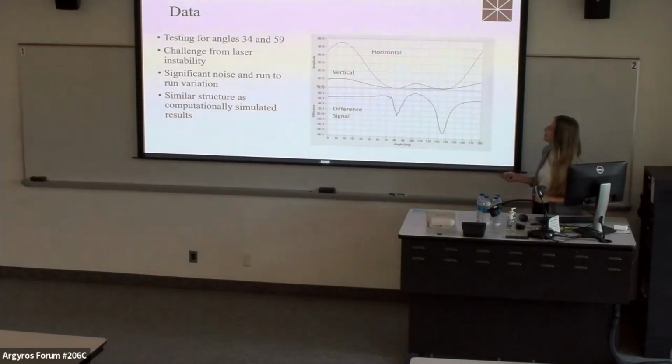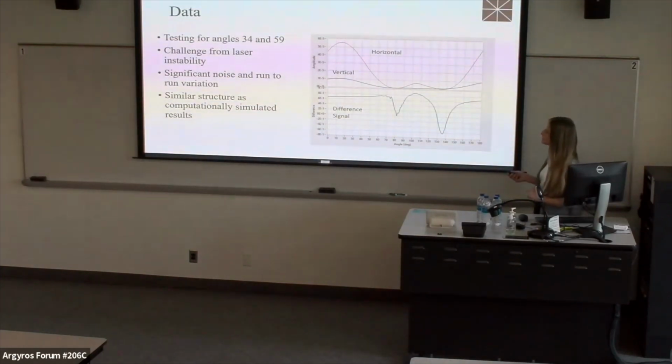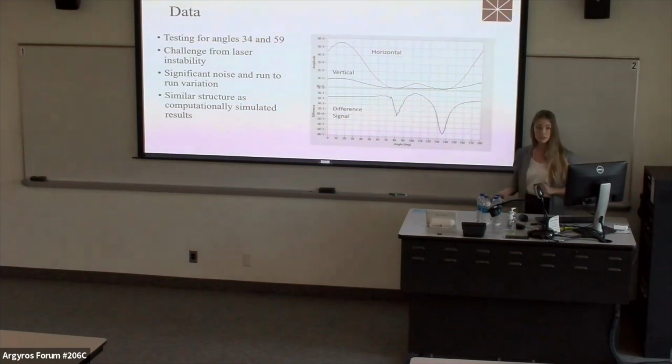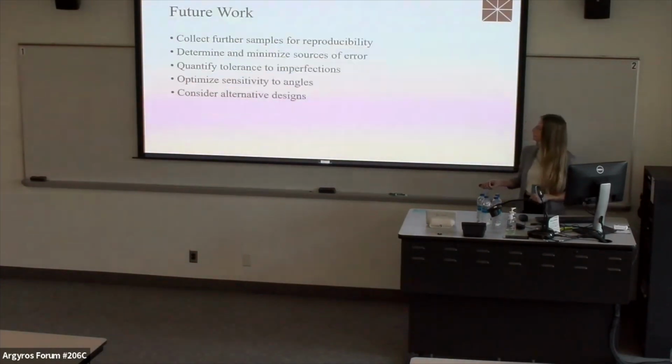But here's one example where we see our horizontal and we see our vertical, and we see a similar structure with this different signal here, with this sharp peak to what we saw in our computationally simulated results. It's not as strong, but it does show the same structure.